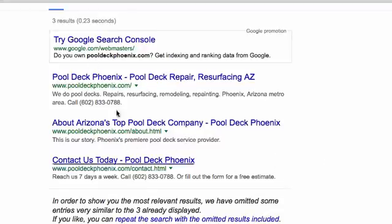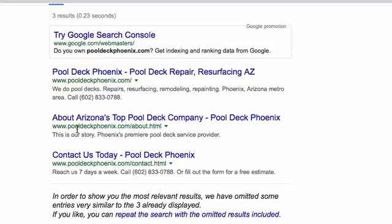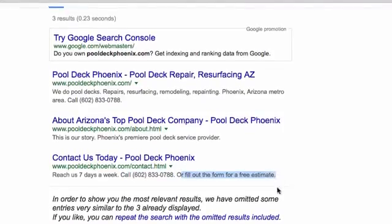Okay, contact, same thing. It's going to put a dash, site title, contact us today. Sometimes you just got to do the right thing. Contact page isn't really going to be optimized for anything, but I want Google to know we have an about page, we have a contact page, which probably makes you look a little bit more legit, as opposed to, I was just going to make a home page, and I was like, you know what, I better at least put an about and a contact. Reach us 7 days a week. Again, little mini advertisement, call us, or fill out the form for a free estimate. Free estimate, free quote.